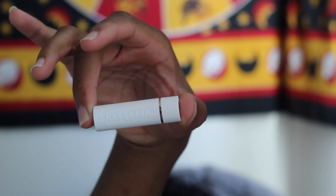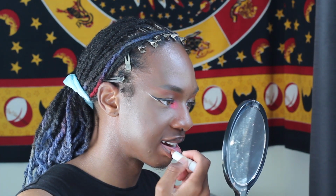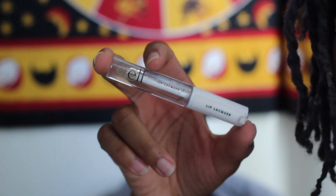I'm using the Wet n Wild Co-Liner in Brown. Then I'm going to be using the Anastasia Beverly Hills lipstick in Orange Blossom, Elf Lip Lacquer in Clear.